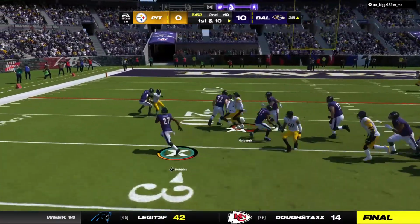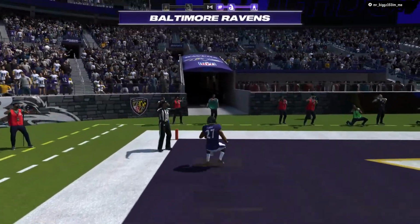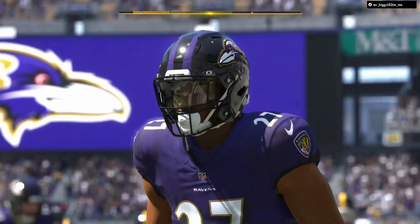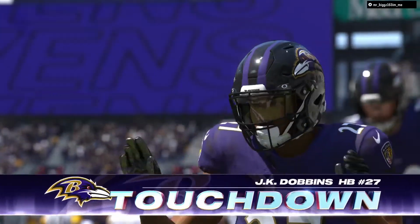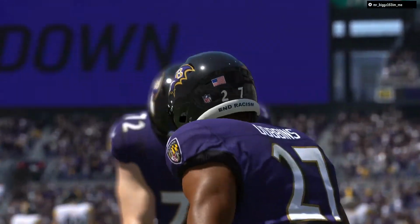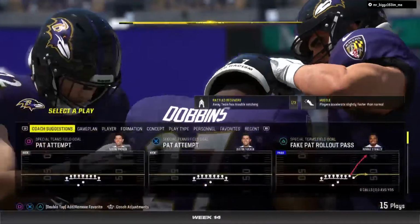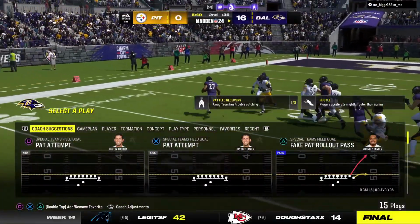Right back to Dobbins on first. And he's free going down the left side. It's a foot race. And he'll take it into the end zone for a Ravens touchdown. J.K. Dobbins with his 14th rushing touchdown on the year. And the Ravens add 6 to their lead.